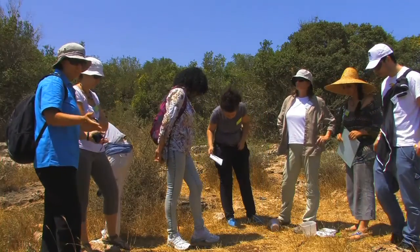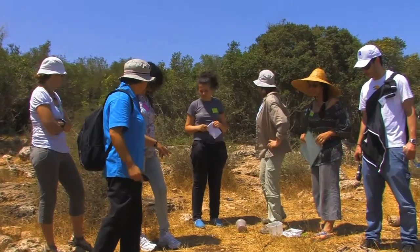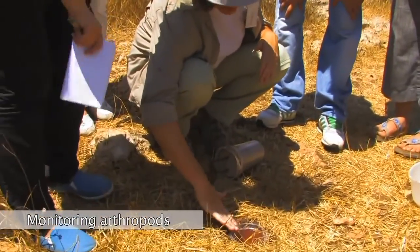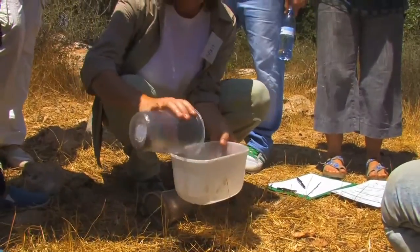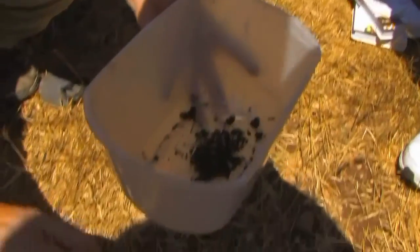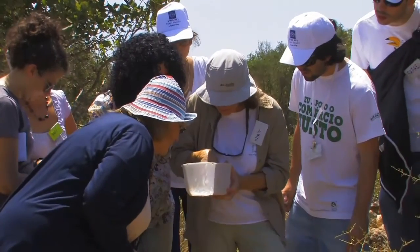Each plot for research has these 5 transects for vegetation. At the end of each transect, we have 2 pitfall traps. Okay, so we have to have all the edge of the pitfall right with the soil, so they can walk in. Look what I'm doing. I'm closing it, okay, for the next time, and then we start using and counting.